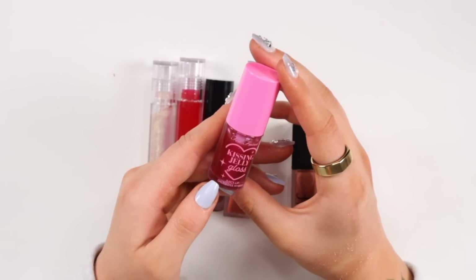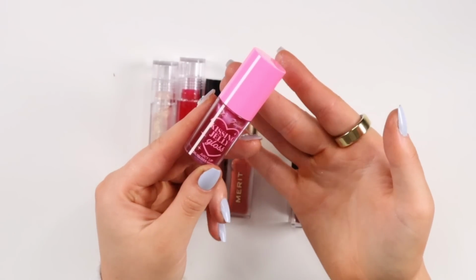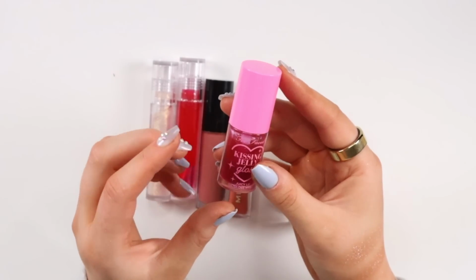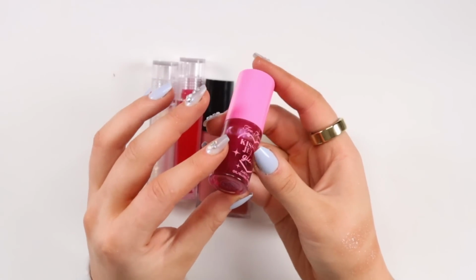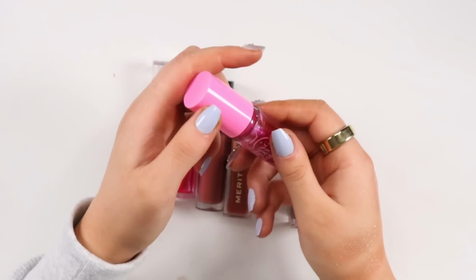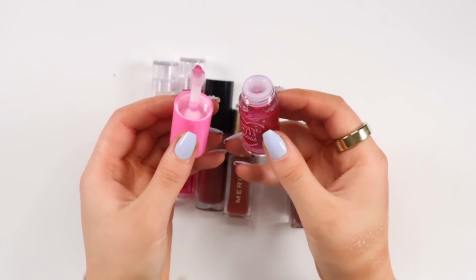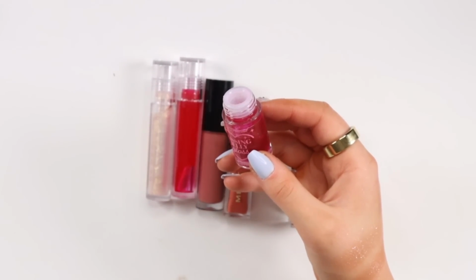And then I have one of the new Too Faced Kissing Jelly Glosses, but see, it says Oil Gloss Hybrid. That's exactly what this is. But I really have been loving this product. They sent all of the shades in PR, but I only kept this one in Raspberry just because it seemed like the one I'd be most likely to wear, and these all smell amazing, and they all smell different too, but this Raspberry one, so good. I'm putting it on right now.